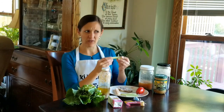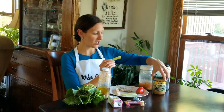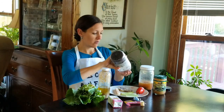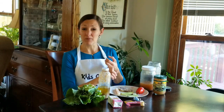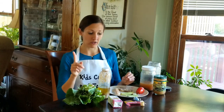Now, there's a really fun way to eat vegetables, right? Can vegetables be fun? Yes, but they're still growing foods. You know this, right? If you put peanut butter and some raisins on your celery, my kids love this, they call it ants on a log. And that way you're getting some fat and some protein, and you're getting those vegetables, and it can still be fun, but it's a growing food.